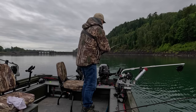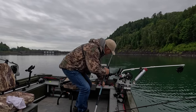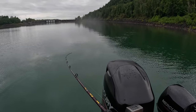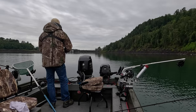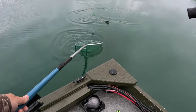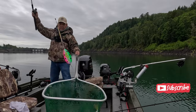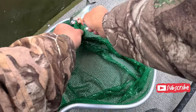I'm gonna turn around in a circle, so I'm gonna kill the motor for now. This one feels like a little better. It might be 9 inches. Okay. Come on. There we go. That's fish number five. It's a little bit bigger than the other ones, but they're not very big fish to begin with.